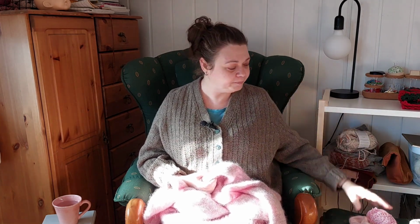However, this is superwash, and I can tell you that I think this will be the first and the last time I will buy hand-dyed superwash to knit with it. I don't like it. It is soft. It is beautiful. It's nice to knit with it.